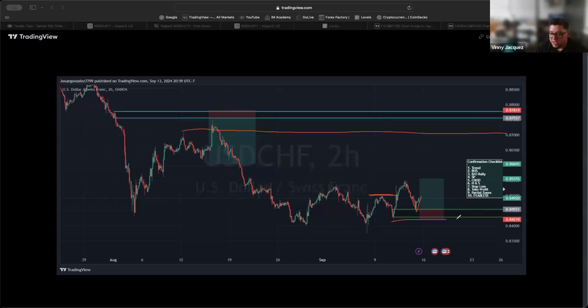All we need is a change of character, and now we're continuing to look for sales. Keep that in mind. When Sunday opens, go ahead and break even. If it hits your break even, it is what it is. We're playing within consolidation anyways.